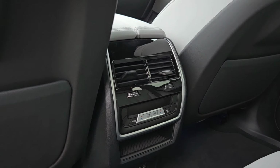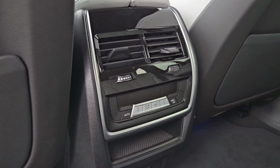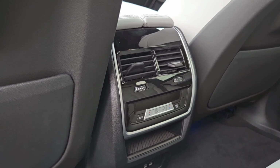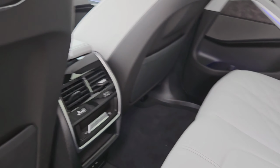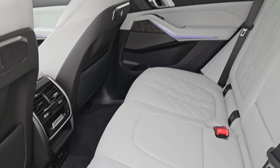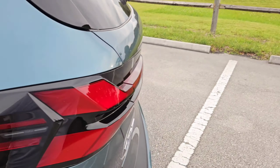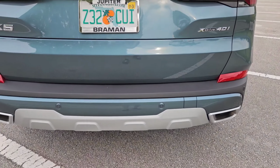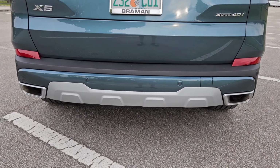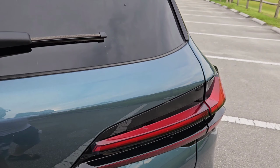And then this one has the rear controls for the AC. Some other models just have the vents and that's about it, but this one you can actually control it. Now this specific vehicle does not come with the ventilated seats, but it's okay. As long as you got AC, you're pretty good. There is also an option that you can get with the tow hitch on the back. This one does not have it, although I would love to have it.